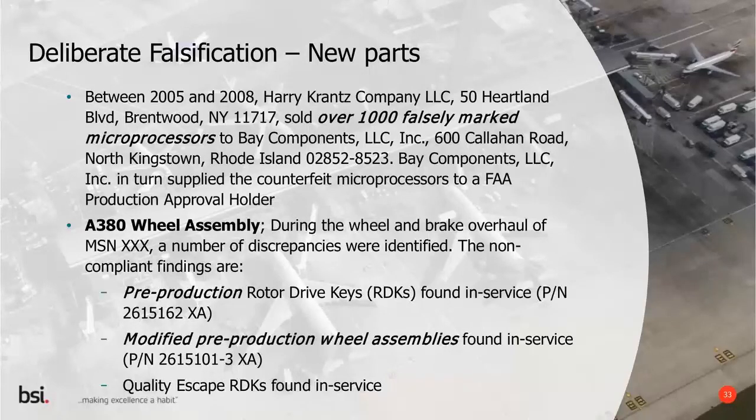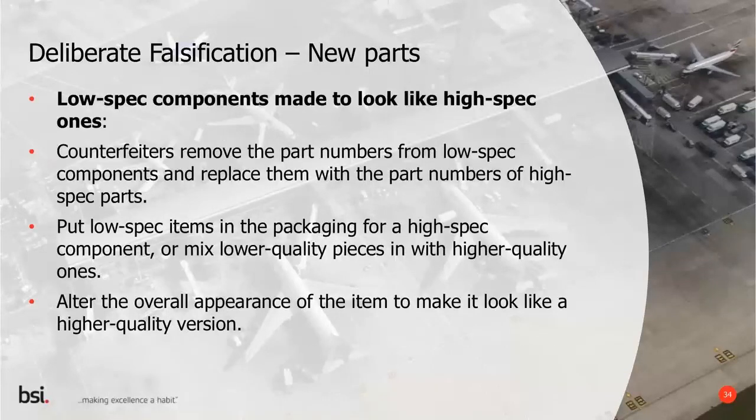It doesn't bear thinking about what would happen if a wheel assembly were to fail when the aircraft touched down at 140 knots with anything up to 868 passengers on board. That's its max capacity. Normally it's around the 525 level, but it can take up to 868. So somebody had allowed non-conforming wheel assemblies and brakes to get into service on an A380. So it can happen anywhere.